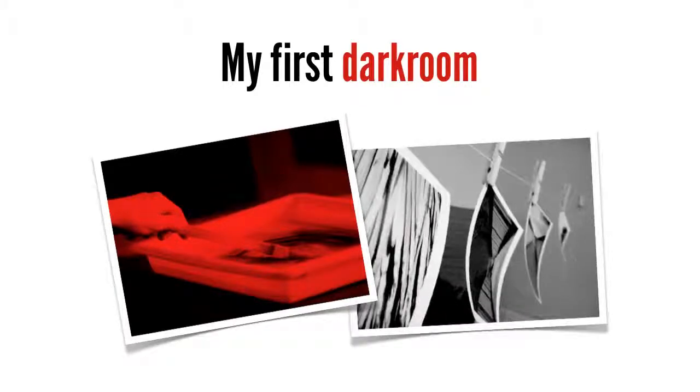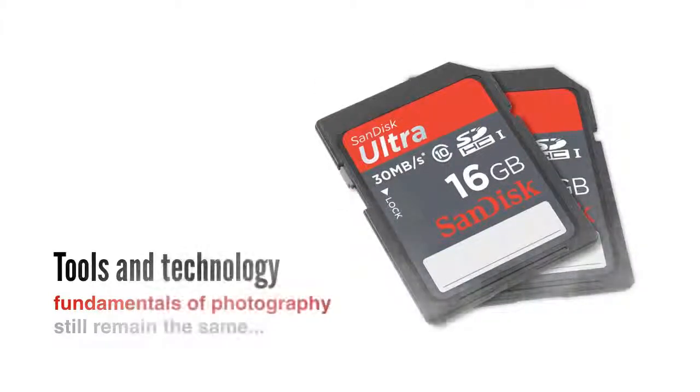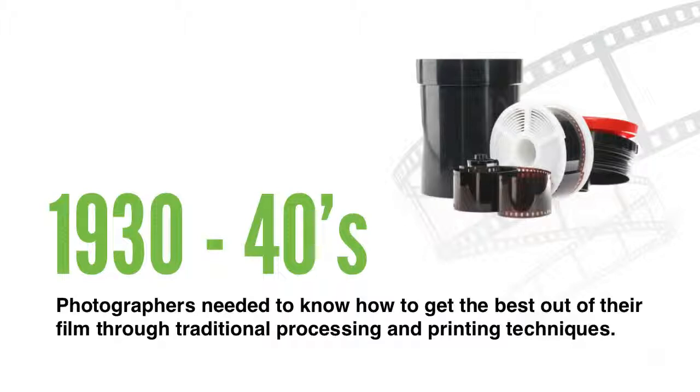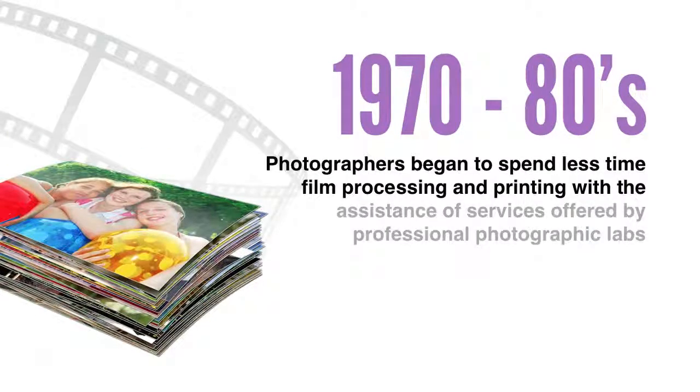I have fond memories of my first makeshift darkroom squeezed into my bathroom. Photography has come a long way since then, and although the tools and technologies have changed, the fundamentals of photography still remain the same, but with one exception. In the 1930s and 40s, photographers needed to know how to get the best out of their film through traditional processing and printing techniques. In the 1970s and 80s, photographers began to spend less time film processing and printing with the assistance of services offered by professional photographic labs, like the one I worked in.